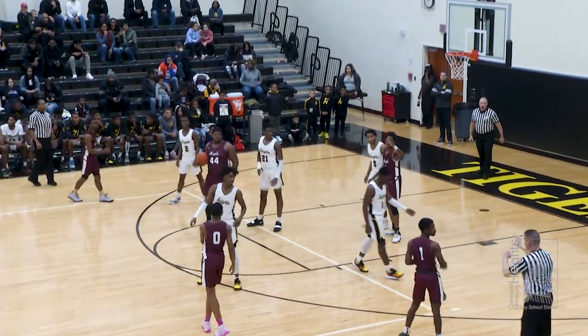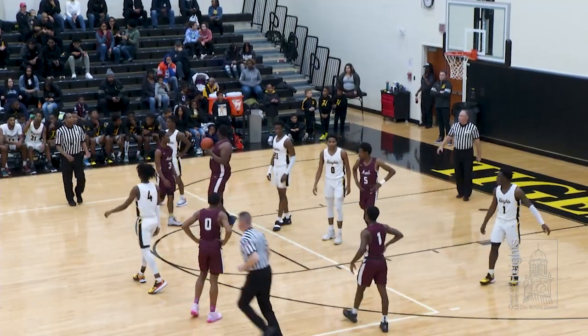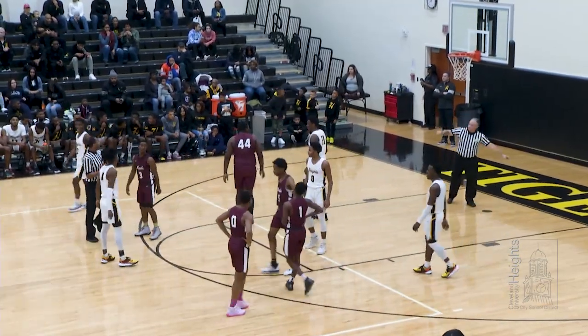Bell at the left elbow. A little bit of a shove from Jalen Davis. Referees looking to keep this game in control.